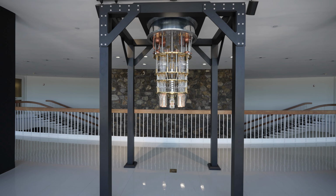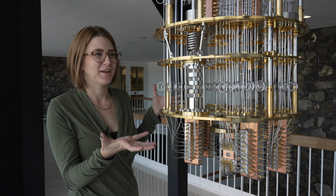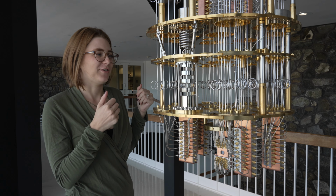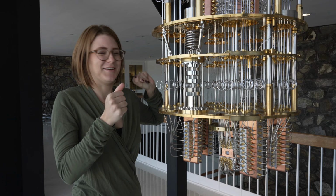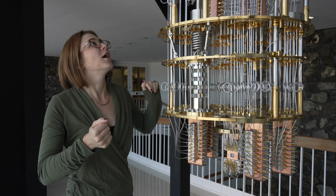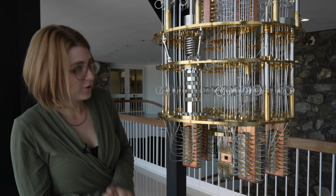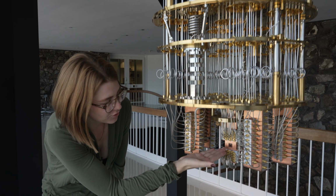So here we have our model dilution refrigerator, which is obviously not turned on at the moment, because when the fridge is actually running, you can't see any of the internal parts or any of the cool things. But now that it is turned off, you can really see all of the different cryogenic components inside the fridge. We can start with the chip down here.